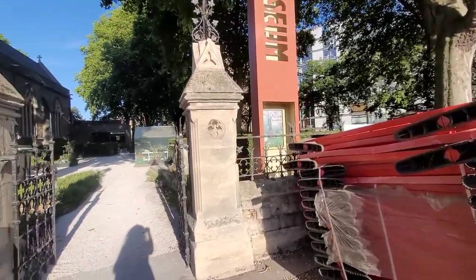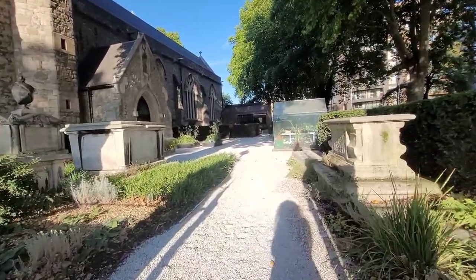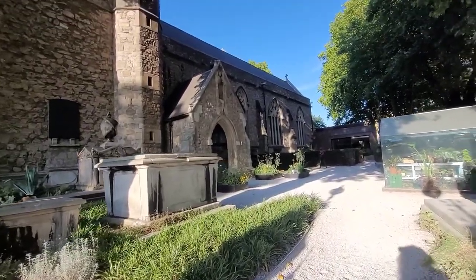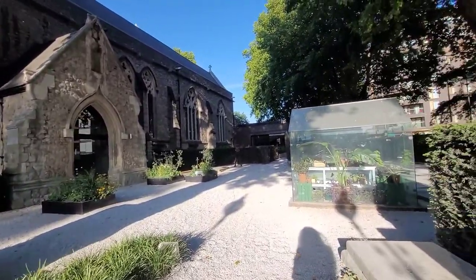Can I walk in there? But filling this church with a garden museum wasn't really a random act.